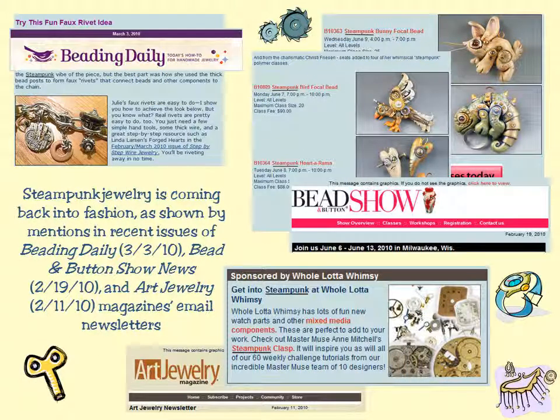Steampunk jewelry is coming back into fashion, as demonstrated by mentions in recent issues of email newsletters for magazines such as Beading Daily, Bead and Button Show News, and Art Jewelry in spring 2010.